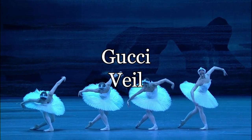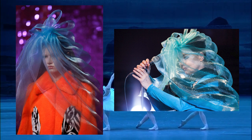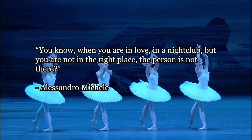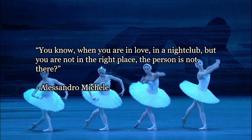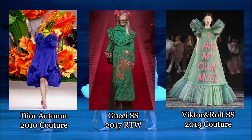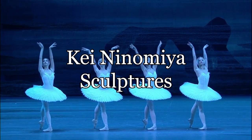Gucci Veil. For a 2016 performance in Reykjavik, Björk wore a blue veil from Gucci's Spring-Summer 2017 ready-to-wear collection. The collection was meant to emulate a 70s nightclub. Describing the collection, designer Alessandro Michele said, "You know when you are in love in a nightclub, but you are not in the right place, the person is not there?" While sheer designs like this veil certainly had their moments in 70s nightclub fashion, to me the collection reads as distinctly 2010s.